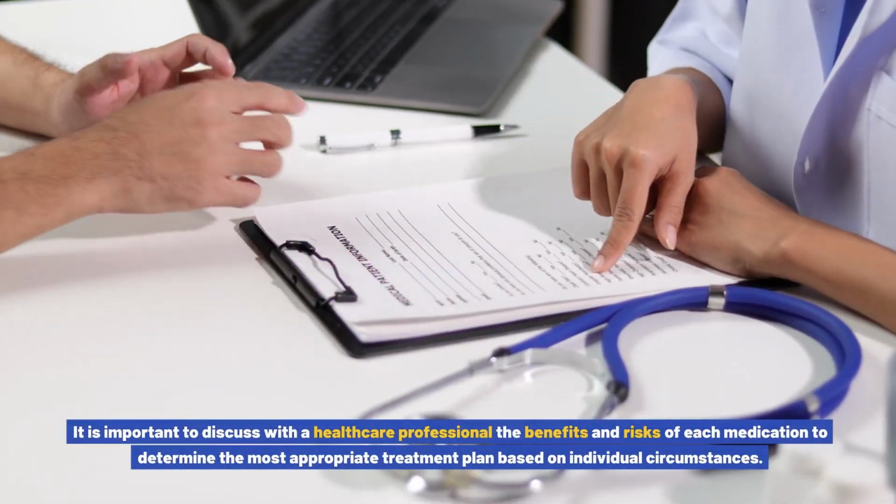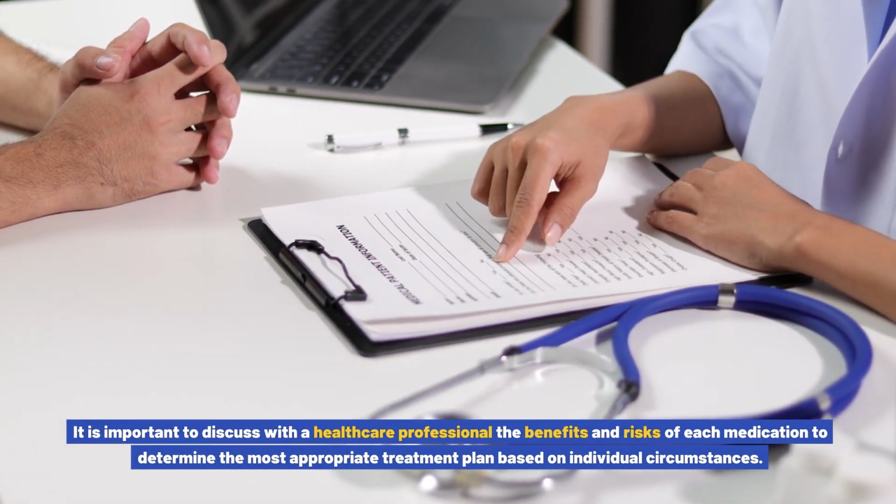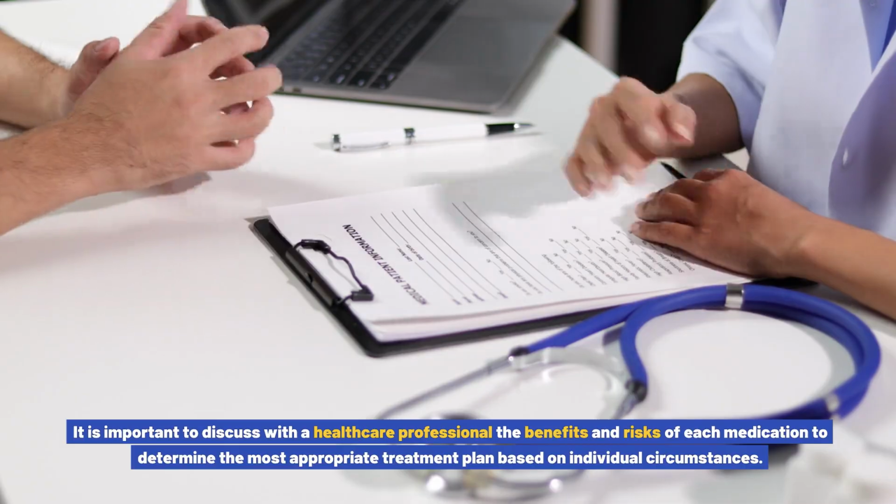It is important to discuss with a healthcare professional the benefits and risks of each medication to determine the most appropriate treatment plan based on individual circumstances.